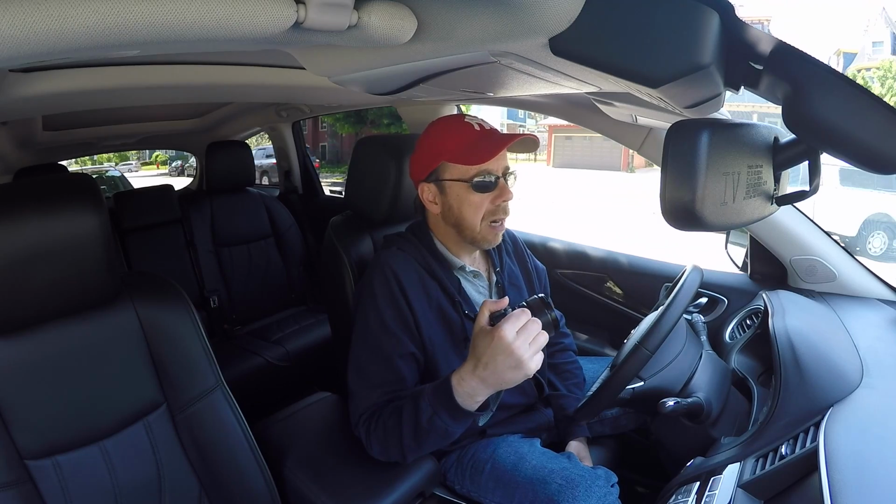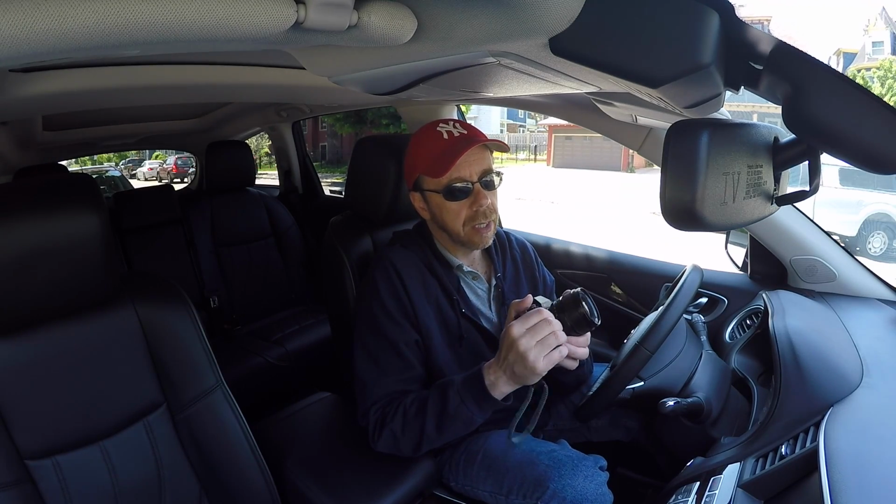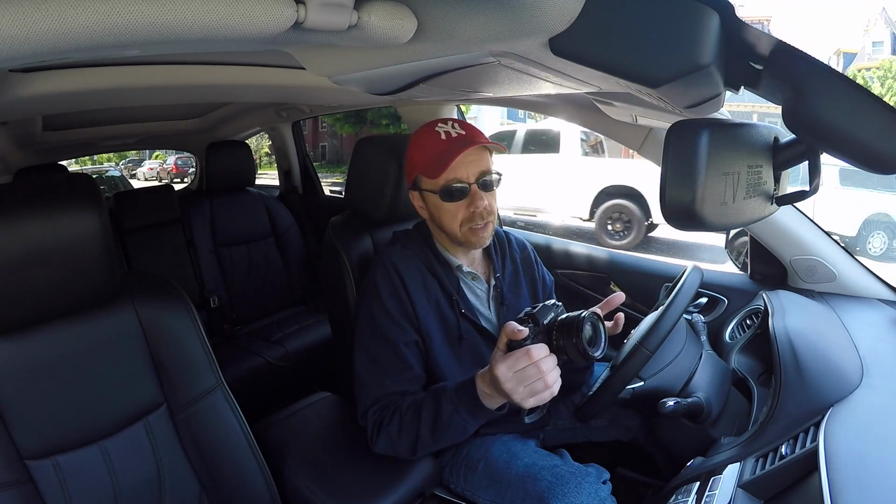Okay, I parked the car and I'm ready to get out and do some shooting. So I'm going to just go over some of the camera settings and why I use what I use real quick. I'm using my Fujifilm X-T1 with the 23mm f/1.4 lens. This is the setup I usually use when I go out street shooting. It's the combo I like to use.